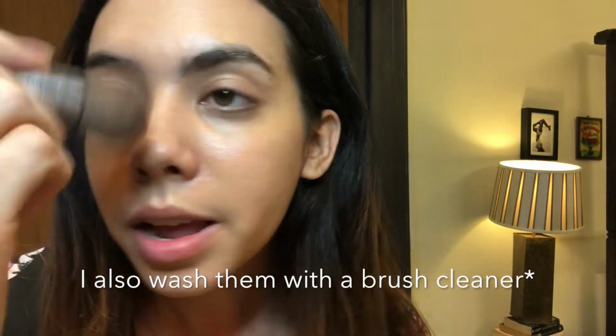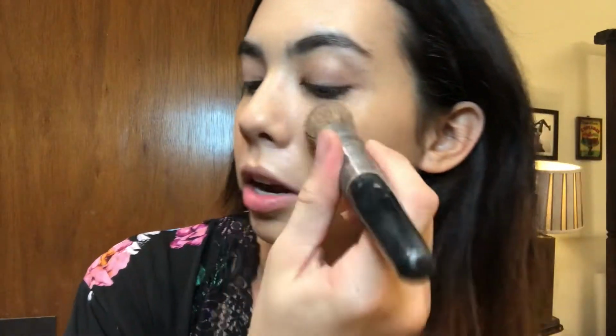So as you can see, you're blending it all over. And then, yeah. Don't forget your neck. You can even just use your hands and just pull down a little bit. And then I just like to blend this in properly. Try to avoid them brows. Okay, so now you see that it has this like natural glow and shine.